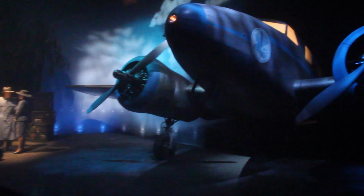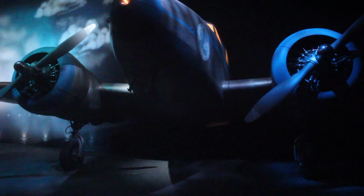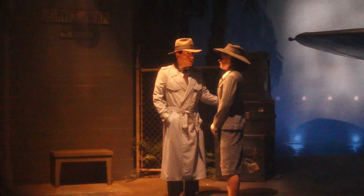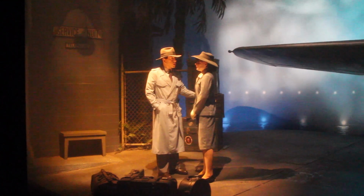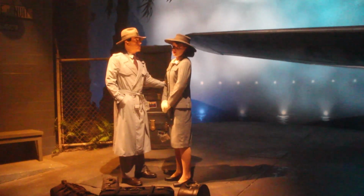Did you guys ever notice the airplane in the Casablanca scene? Did it feel like something was missing? That's because only the front half of the plane made it into the attraction. Hey Rick, don't let Ilsa board that plane, or else she'll regret it for the rest of her life. Right up until the plane crashes.